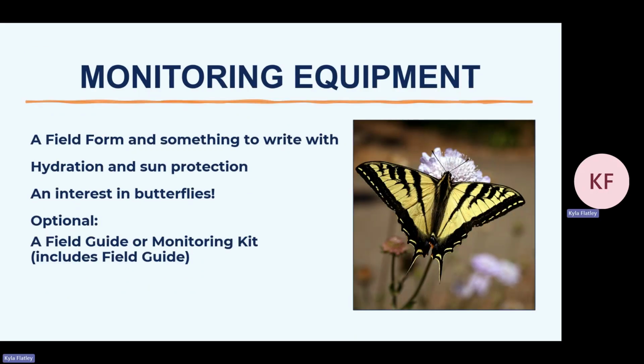The most important thing to take when you are monitoring is your field form and something to write with. Make sure that you are prepared for the outside conditions on your walk. If it is hot, wear sun protection and bring water. Bringing an interest in butterflies isn't necessary, but it makes participation in this program much more fun. You are also welcome to bring field guides and identification resources.